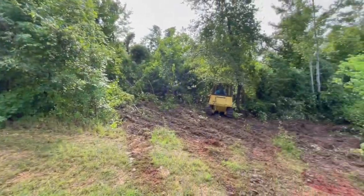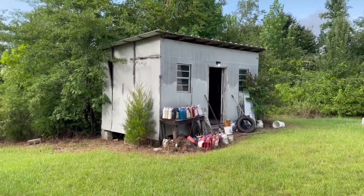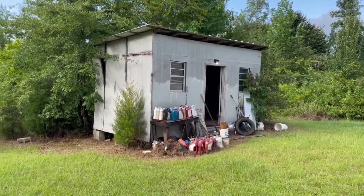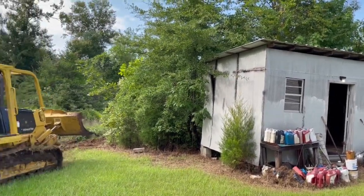It's gonna look a lot different when we're done with it. And we are going to bulldoze this shed down. I'll do a whole separate video on that. That'll be pretty neat. And so right now we're just cleaning up around it.